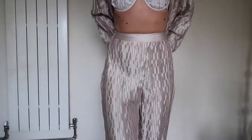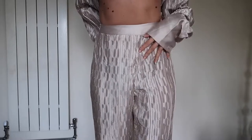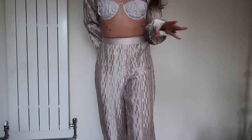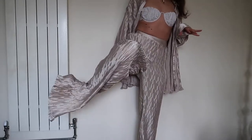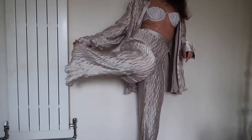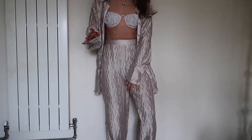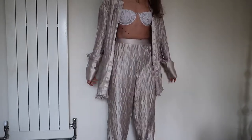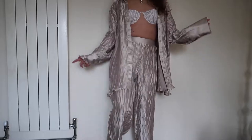Now they come with a matching pair of trousers, as you can see here. They are not a set, so if you want to buy them separately, you can do that. The issue with this is that they're extremely long. Now when I say extremely long, my foot ends here and I still have this much. I am 5'3", just for reference, and they are up here, so it's not the way I'm wearing them, it's just that they're extremely long.